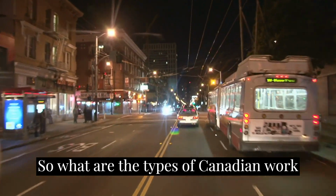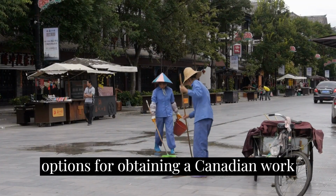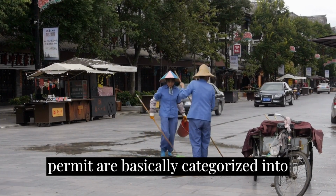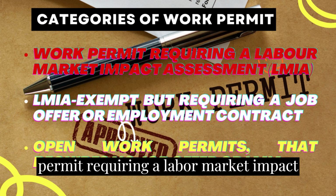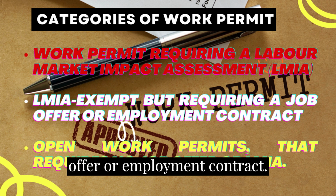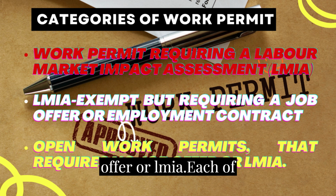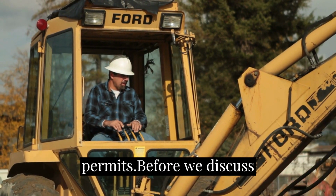So, what are the types of Canadian work permits? There are many different options for obtaining a Canadian work permit. The types of work permit are basically categorized into three, and they are: work permit requiring a Labour Market Impact Assessment, LMIA. LMIA exempt, but requiring a job offer or employment contract. Open work permits, that require no job offer or LMIA. Each of these categories has various types of permits.